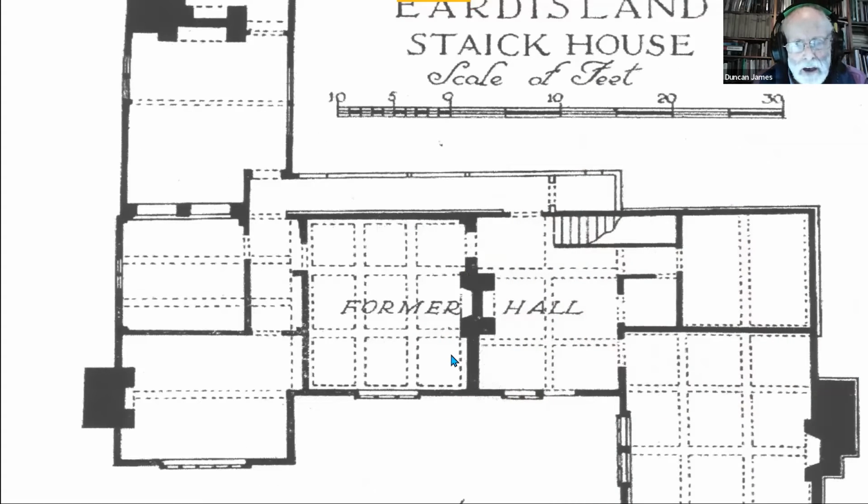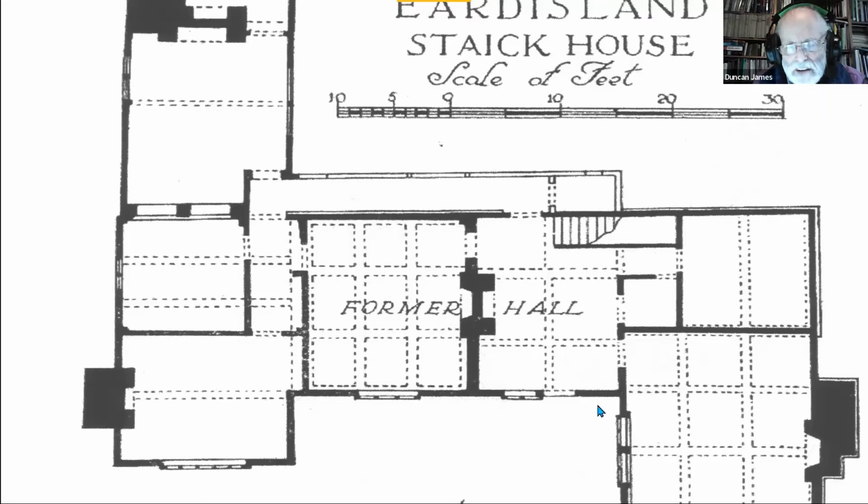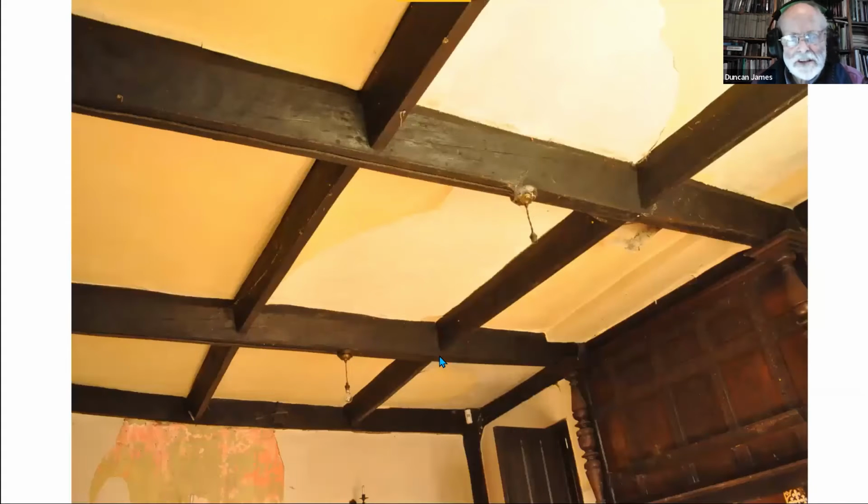Taking a closer look, you can tell that this is the upper end, if only that it has the higher status ceiling, and this is the lower end with the lower status ceiling, and this is the front door now, but originally the cross passage ran through here. And this is the ceiling in the upper end of the hall, which has been inserted, I think, in the late 16th century with these very deep chamfers.